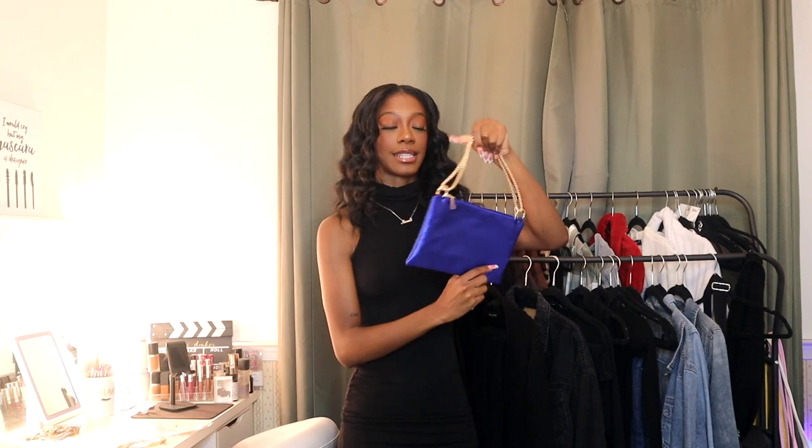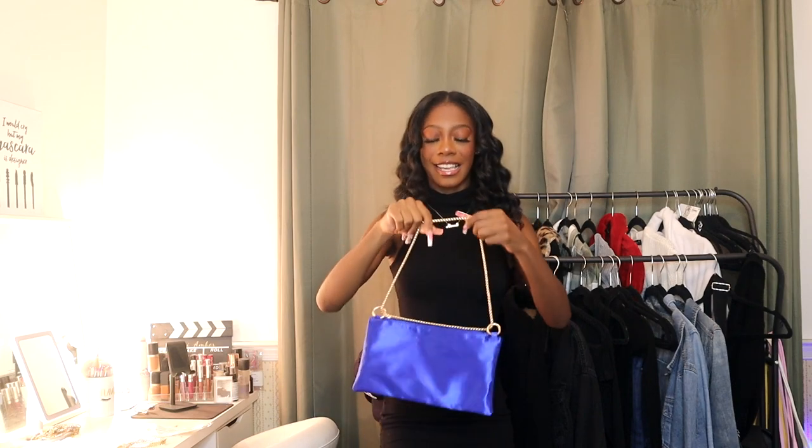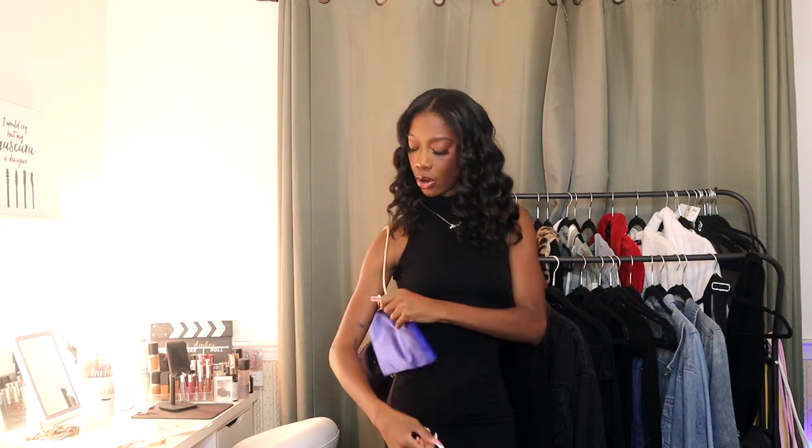Also did get this satin blue bag. I got it to go with this cute green, white, and blue Zara dress that I'm going to wear on vacation, and this bag goes perfectly with it. I can't wait for you guys to see it. But this is how it looks. You can either do it like that, or you can do it with the double chain and just wear it all cutesy like this.